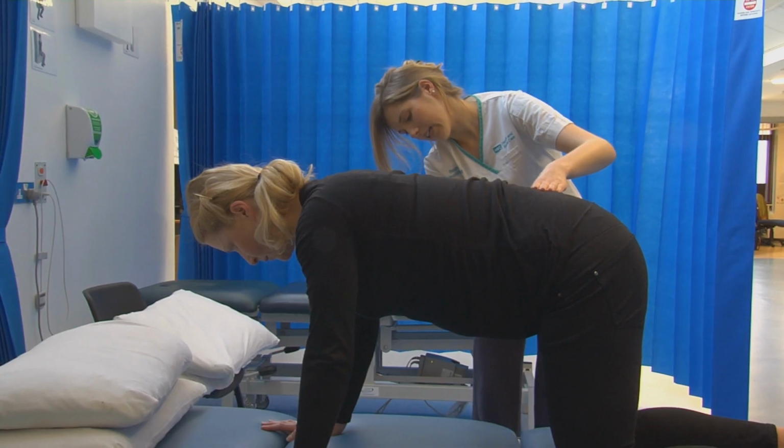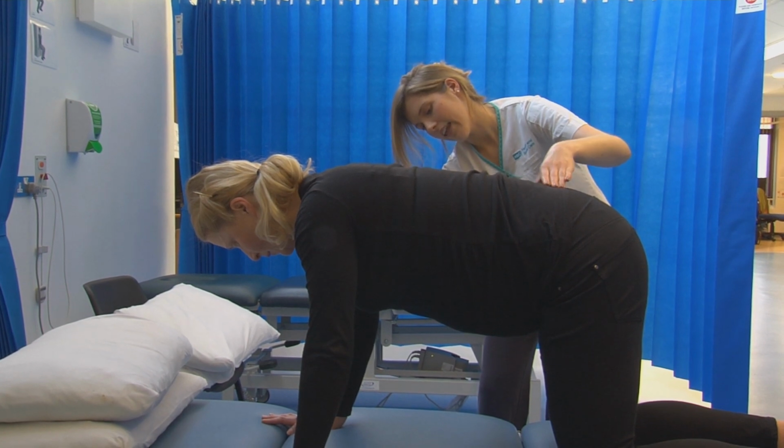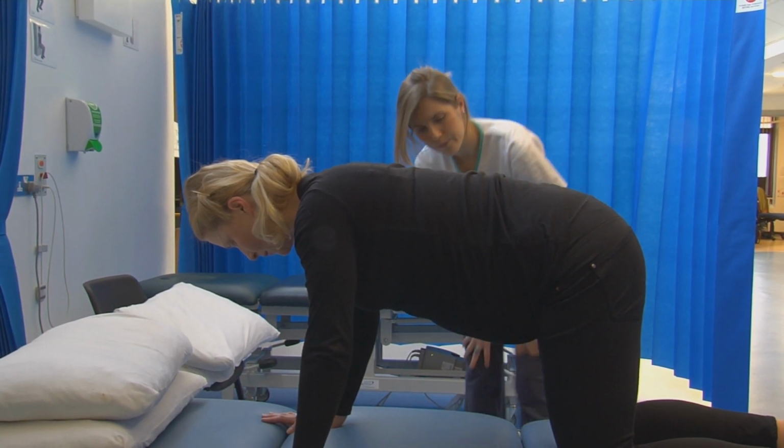Keep breathing in, keep breathing out, keep pulling that tension in around those tummy muscles. And then again, relax all that way down.